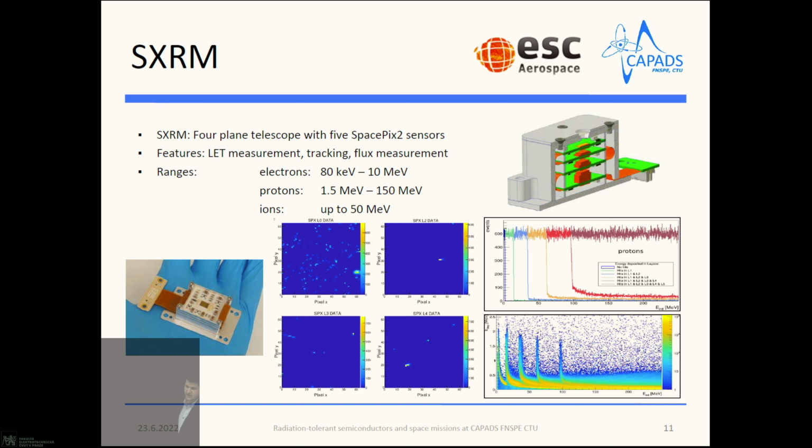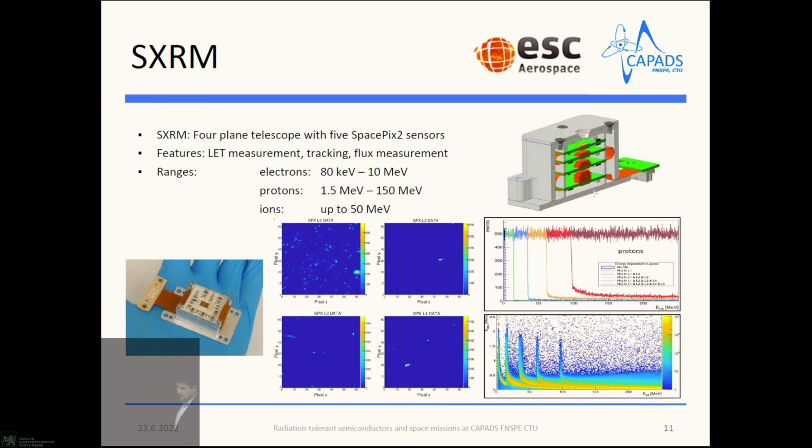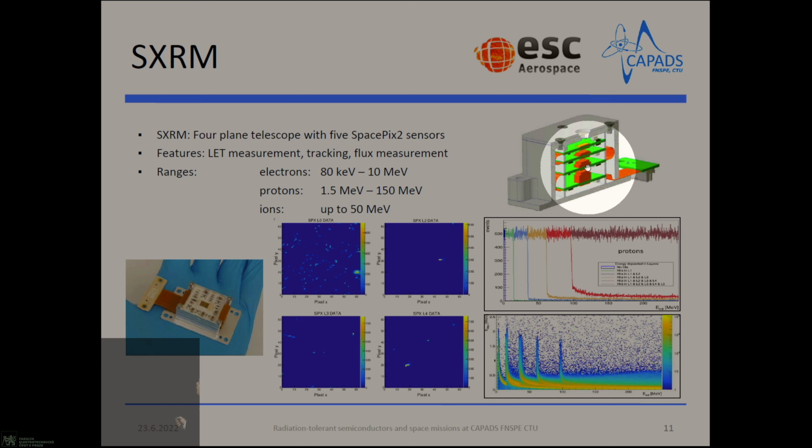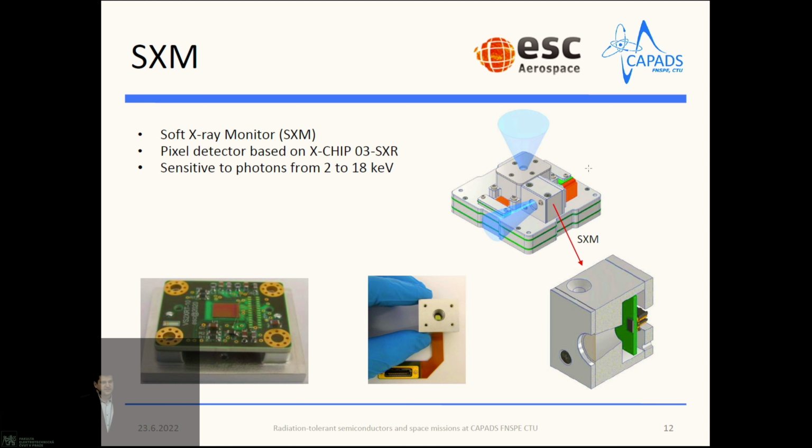The SXRM is based on SpacePix chips. There are 5 layers of SpacePix chip, as you can see here. Underneath each chip, there's an absorber. So when the particle flies through the telescope, in each layer we can measure the energy deposition, and we can get the energy of the incident particles. The other instrument is SXM. It's a soft X-ray monitor, based on X-Chip 03, which has been developed at CTU, and it's sensitive to X-ray photons from 2 to 18 keV.